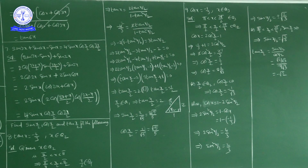Okay, next, using the property cos x is equal to 1 minus 2 sin square x by 2, what we got, sin square x by 2 is equal to 2 by 3. So sin x by 2 is equal to plus or minus square root of 2 by 3. As x by 2 is in second quadrant, sin x by 2 is positive, so sin x by 2 is equal to square root of 2 by 3. Tan x by 2 is sin x by 2 upon cos x by 2. Sin x by 2 is root 2 upon root 3, upon cos x by 2 which is minus 1 upon root 3. Root 3 cancels, tan x by 2 is equal to minus square root of 2.